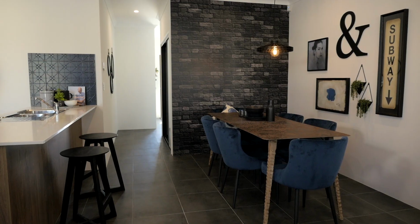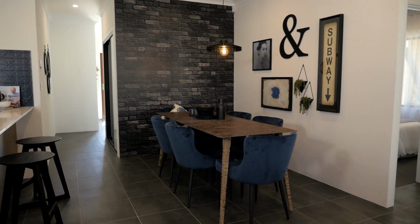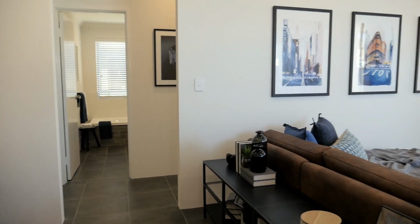So as part of our approach, which is very transparent, very much what you see is what you get, this display home can be put on the ground for less than $150,000. Simon says his team carefully think about how they can maximise the living space in the home and use every square metre to its fullest potential.